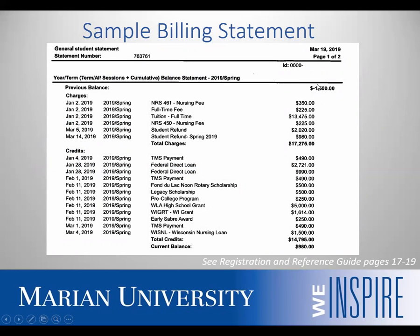Now, this particular student in this example has paid $1,500 more than they needed to. We'd love to have you pay that much extra, but most people don't. They had a credit coming to them. Most people are going to have a $210 credit. That would be the deposits that you paid.